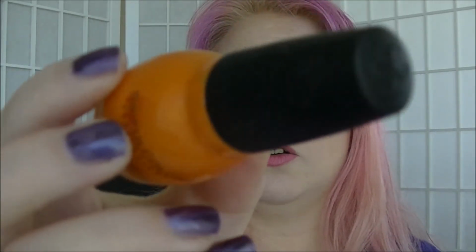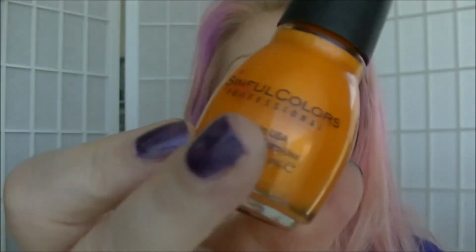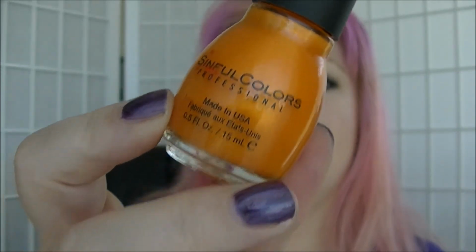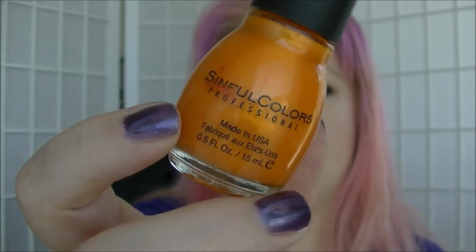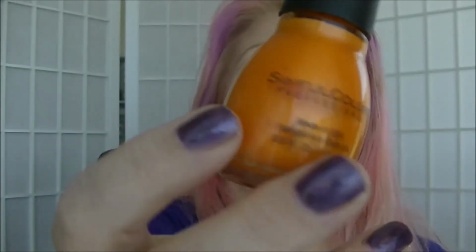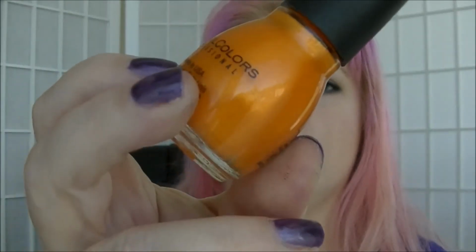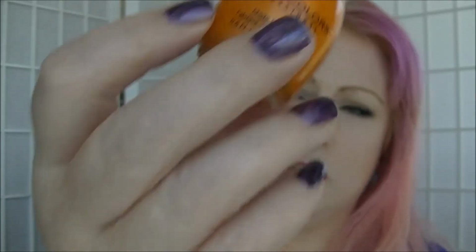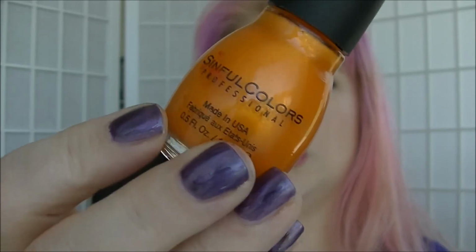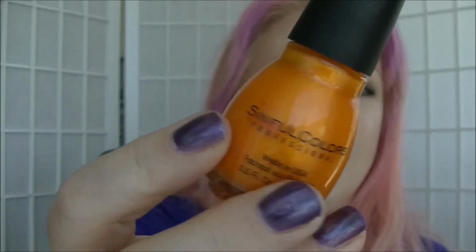The next one is Sinful Colours. This is called Cloud 9. I have no idea why an orange nail polish is called Cloud 9. It just doesn't actually make any sense to me whatsoever. This is an orange shimmer polish. It looks like it might be a bit on the sheer side. I can sort of see the ball in the bottom of it. I can't remember what it's like. I'm not actually sure if I've worn it. But there you go. But we will find out, I'm sure.